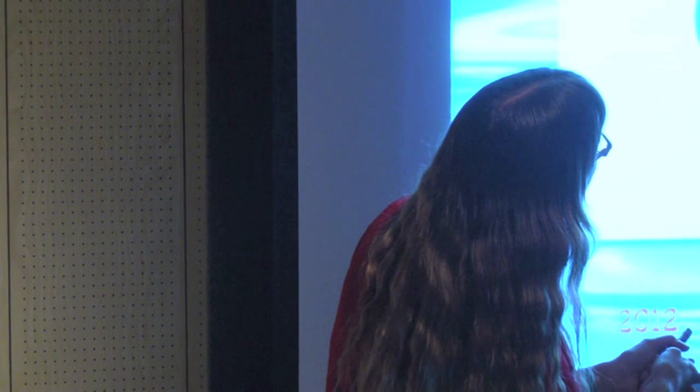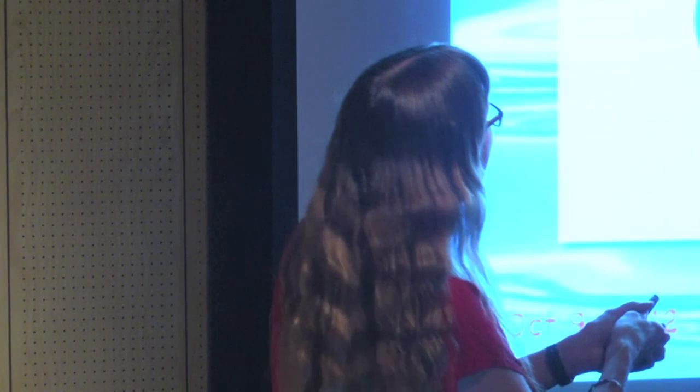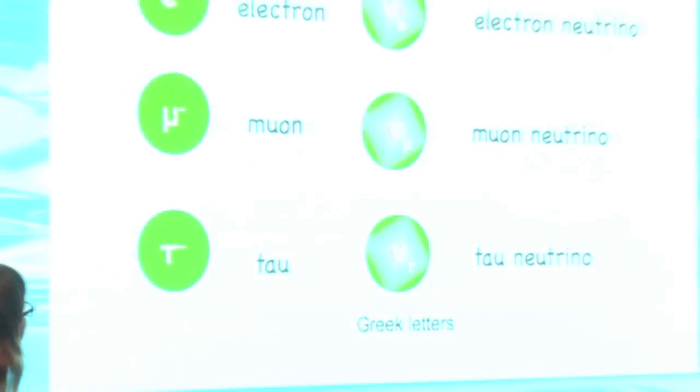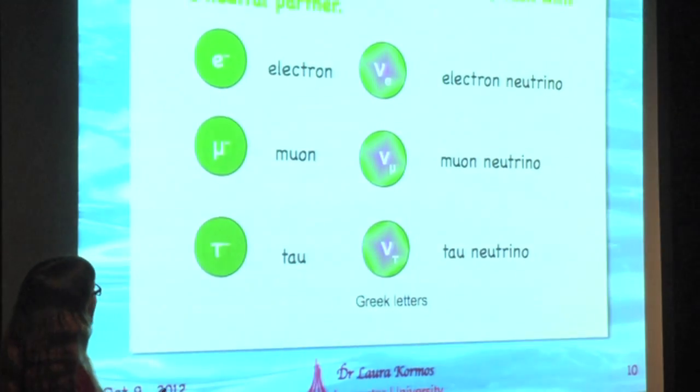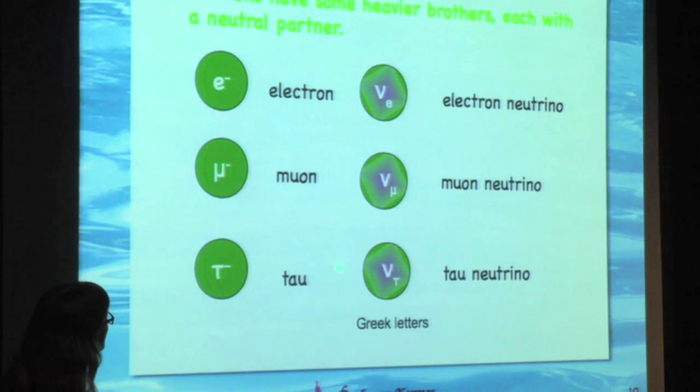Okay? So these little neutrinos, you know, like my little bambino, only it's a little neutrino. These come in 3 types, one for each of these charged particles here. That's their partner. So there's an electron neutrino, a muon neutrino, and a tau neutrino. And again, this is the Greek letter nu. So that nicely ties in with their name. Now, sometimes you'll just hear me refer to these by shorthands as nu e, nu mu, and nu tau.